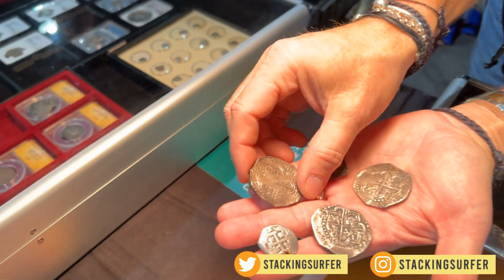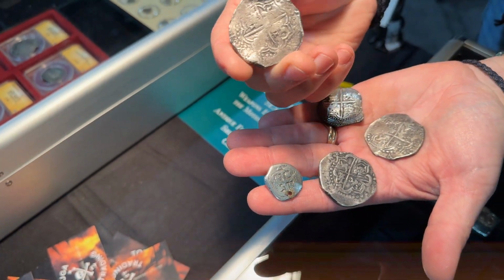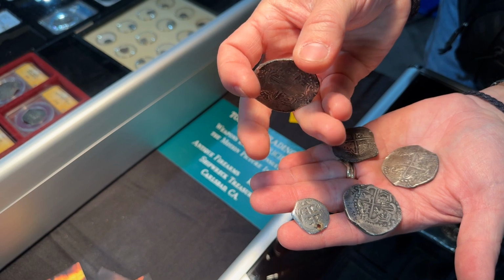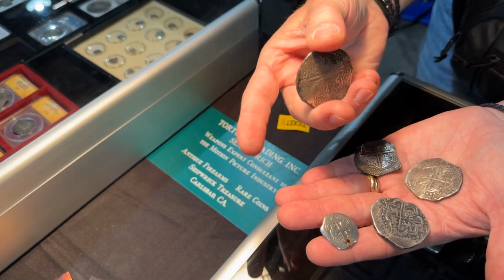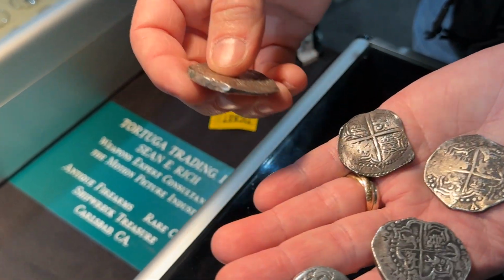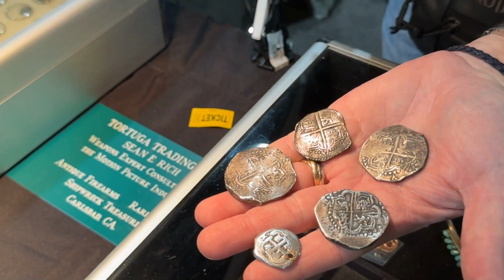All right, so I want to show you some of these coins. These are the real Spanish pieces of 8. This is the largest denomination coin that was minted during the 16th and 17th century. The Spanish coins were the most desirable currency throughout the trading world. Silk Road, spice trade, everybody wanted Spanish silver because of the purity. And it was accepted everywhere. So for about 350 years, these coins could be found in every country in the world.